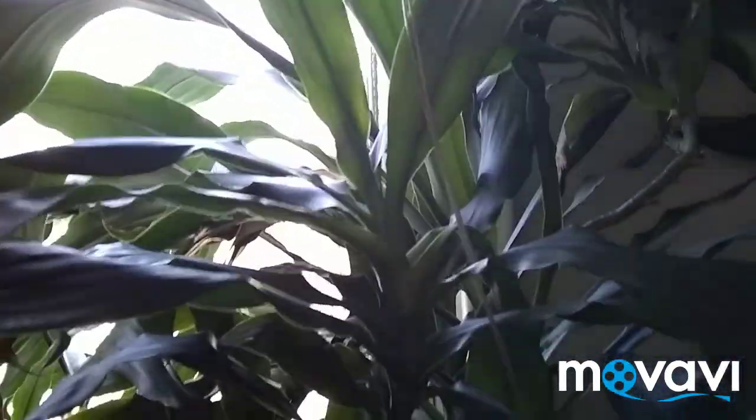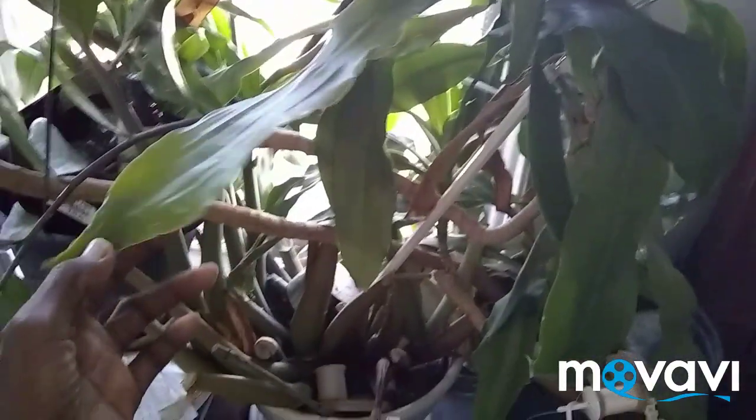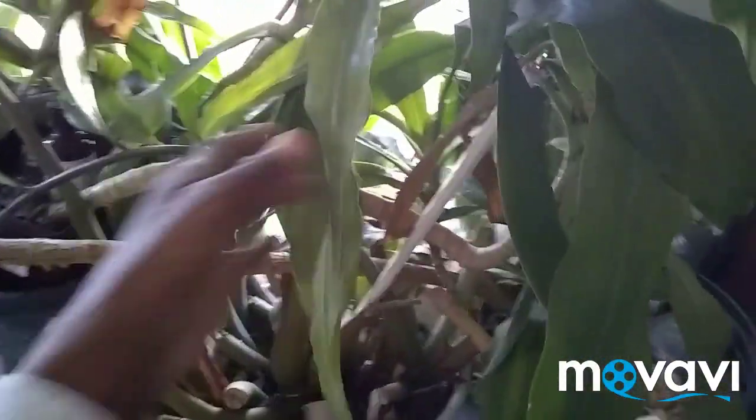I have some, what do we call this thing? I used to call it Janice Craig. When I was doing office plant watering, we would call this thing Janet Craig. It's a type of Dracaena, and it's been here for a long time too. Probably as long as I've been living in this house, which is 22 years.